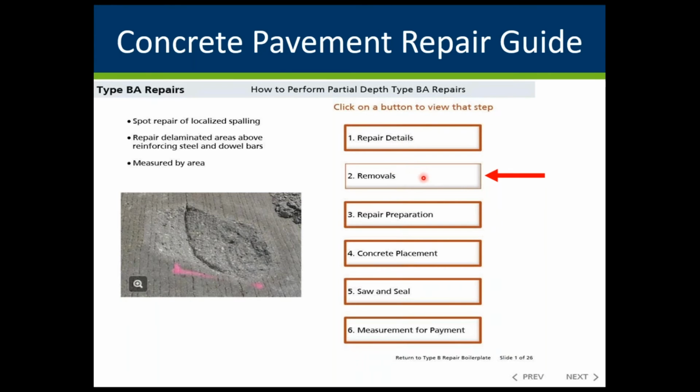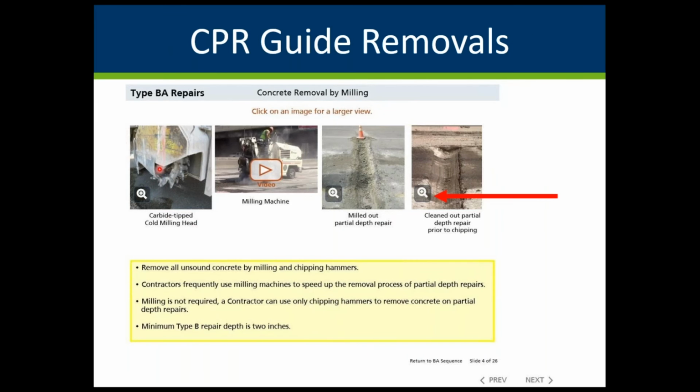If we wanted to click on remove concrete, you've got several different ways we remove it, but mainly the Minnesota method is we use a grinder. This is a Cat 105. This was another machine, I'm not sure what kind, these guys come out of Iowa, but we also have videos in there. So you can see what it looks like when they mill with these types of teeth. This is the final after they're done grinding it, and then after they blow out the removal debris.